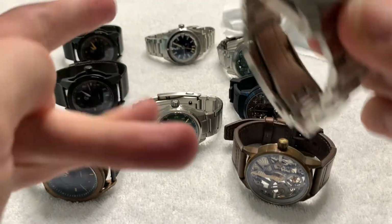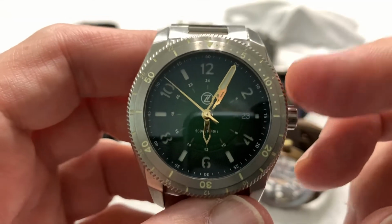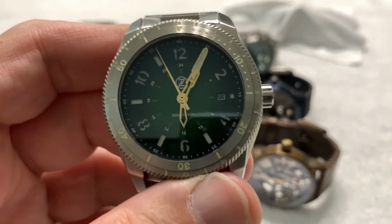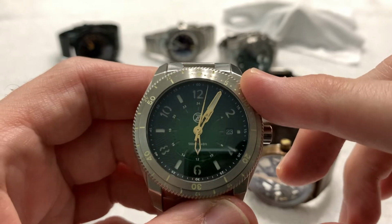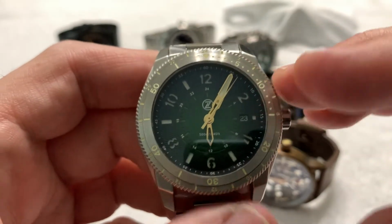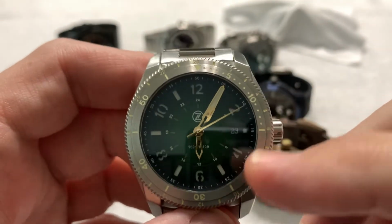This is my one remaining Thresher. I did have two Threshers in my last state of the collection. I had a blue one as well. It turns out I really didn't want to have two Threshers, and I still have a lot of blue watches, so I decided to sell the blue one and keep the green one. Now, this has a dual action bezel.